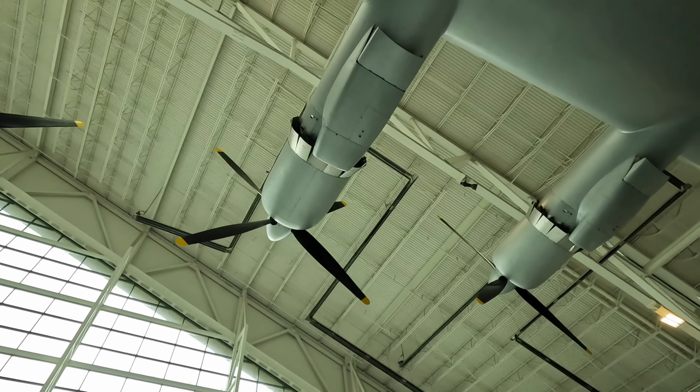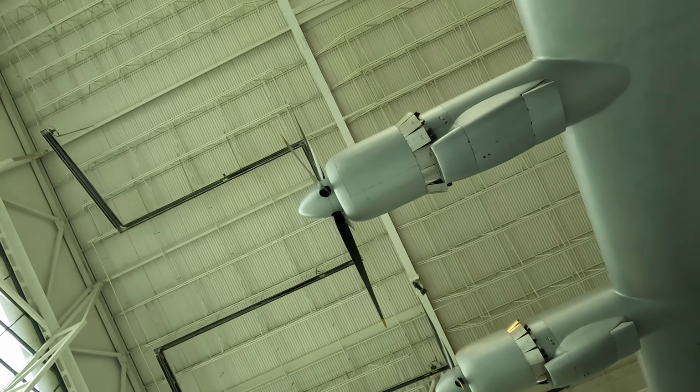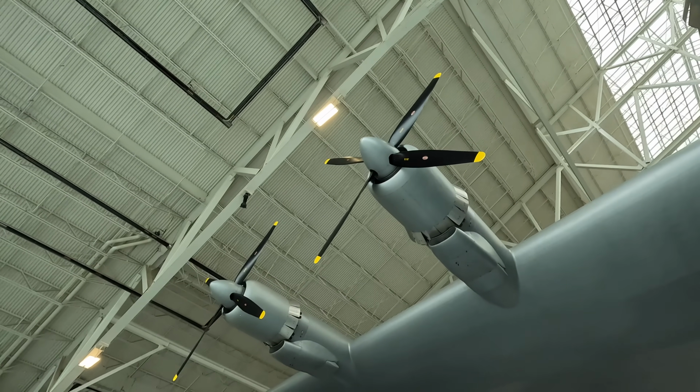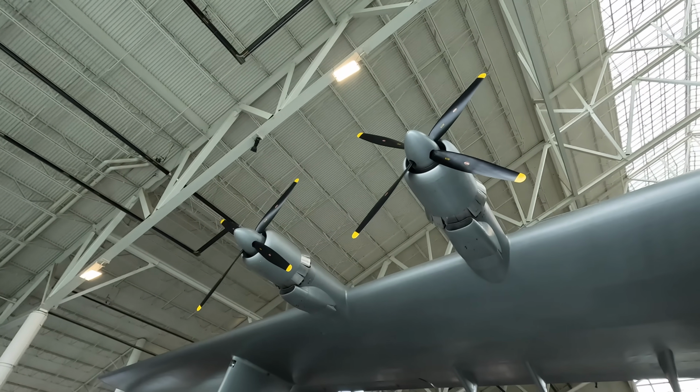The aircraft was initially called the HK-1, recognizing both Hughes and Kaiser working together. It was nicknamed the Spruce Goose, although Howard Hughes wasn't a fan of that name, and it wasn't made of spruce wood anyway. In fact, it was made of birch, although the other name still stuck.